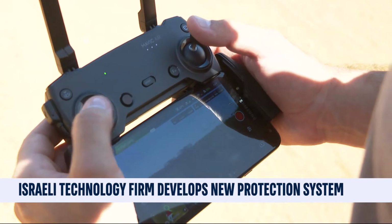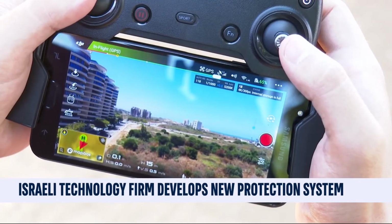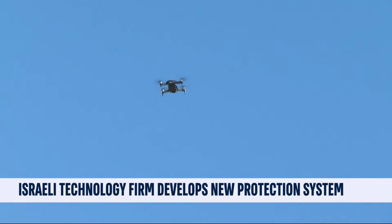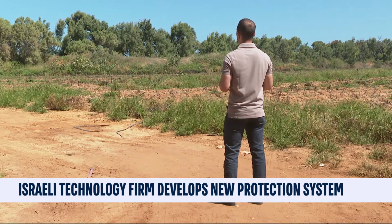The emphasis here is security in an urban environment, how to protect an event, a football match for example, or VIP personalities from an enemy from the sky. According to these engineers, Eclipse would be able to counter a simultaneous attack on several dozen mini drones.